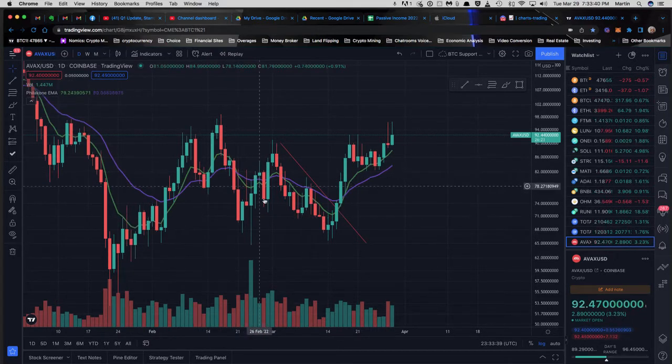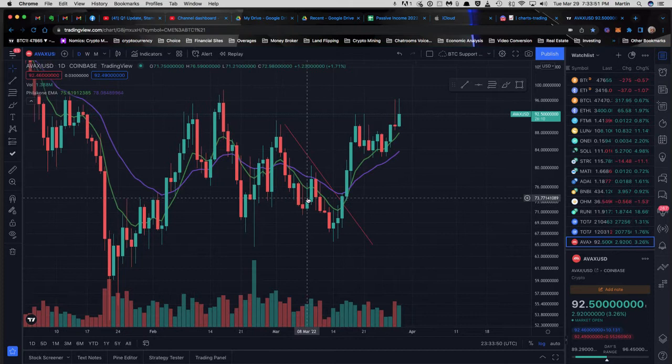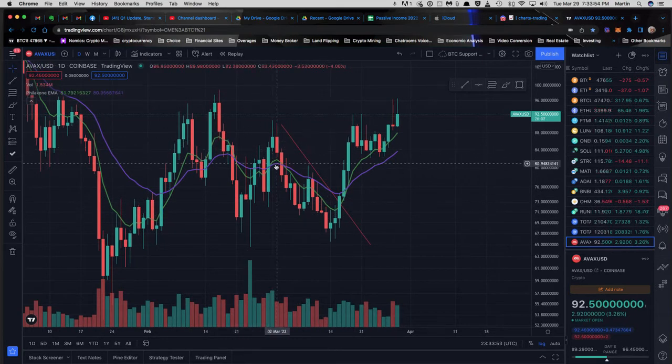Right now, we're looking at the 8 and the 21 EMA, exponential moving average. The way you analyze with the exponential moving average is if the green line is crossing down below the purple, that's a bearish movement. And if the green line is crossing up above the purple, that is a bullish movement. Okay, so as you see here, during that downtrend, we did indeed have a bearish cross on the 8/21 EMA. However, we do have a bullish cross on the 8/21 EMA as of right now.